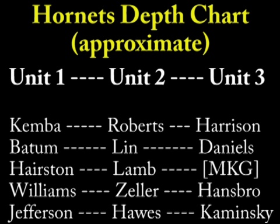So that is it. We talked about depth chart early in the preseason, had a sketch of it, but now we have a much clearer picture going into tomorrow and the game against the Miami Heat. I haven't looked at the odds makers lines. I'm sure Miami will be favored.